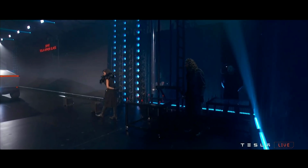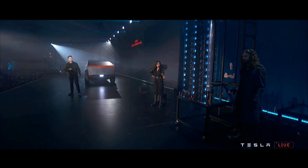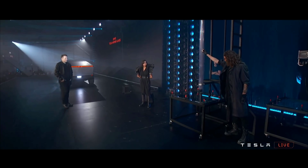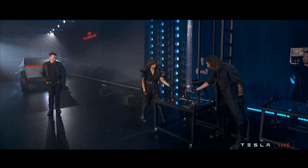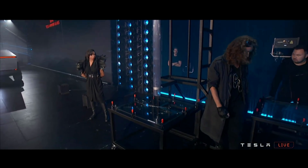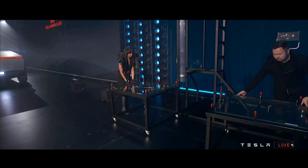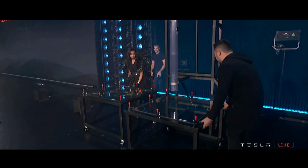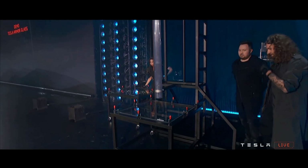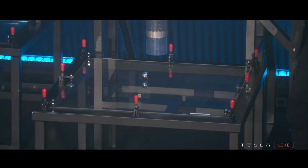First, this is regular glass. This is normal car glass. We want to show you what happens with normal car glass. It shatters immediately with a little ball. Now I'll show you Tesla armor glass. Nothing.